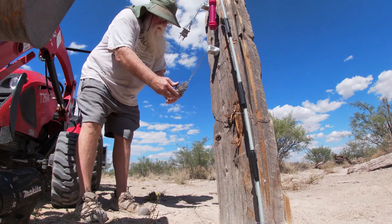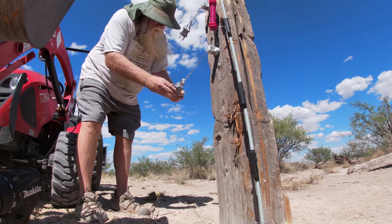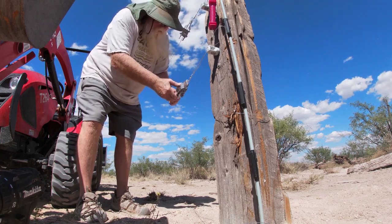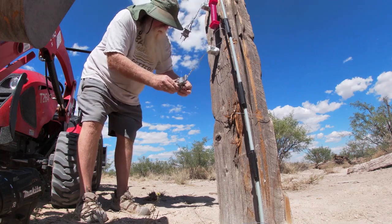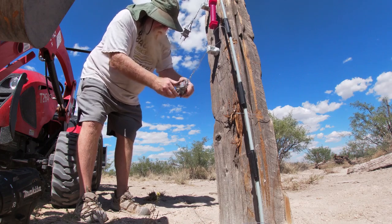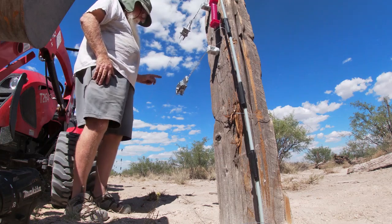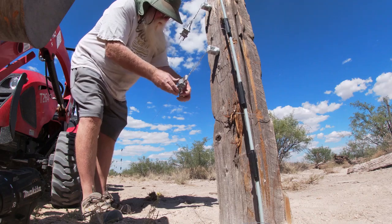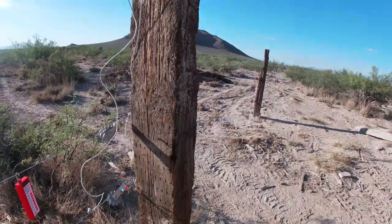And then by ratcheting this, it'll tighten the fence up, as tight as we want. That's pretty good. Be a little bit tighter, I suppose. There we go. That's two of them.